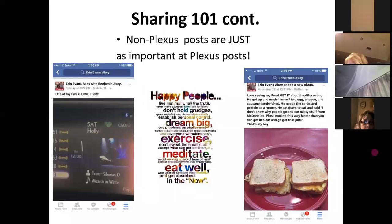If you're friends with me and we're Facebook friends, you might be sick and tired of seeing my granddaughter, my dog, and Disney, because those are 3 things that I love and I post a lot about. You probably see a lot of my kids, my husband. You probably see a lot of Navy stuff since my son's in the Navy now. It's not going to be just Plexus. People want to learn more about you. They don't want to just see you being a walking billboard for Plexus.